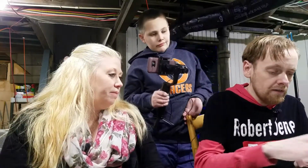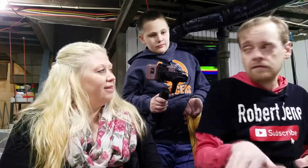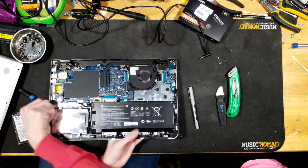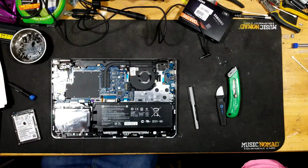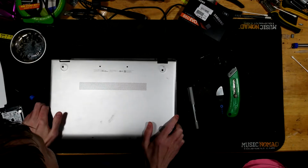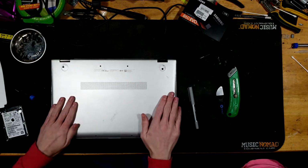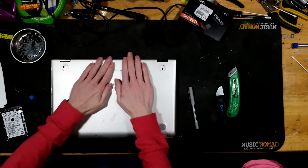But I'm going to shut it down all the way and put the pants back on. Yeah, it's naked right now. You don't want it to be naked right now. It's going to get dust everywhere. Yeah, and then it's going to have to wipe its butt from all that dust.